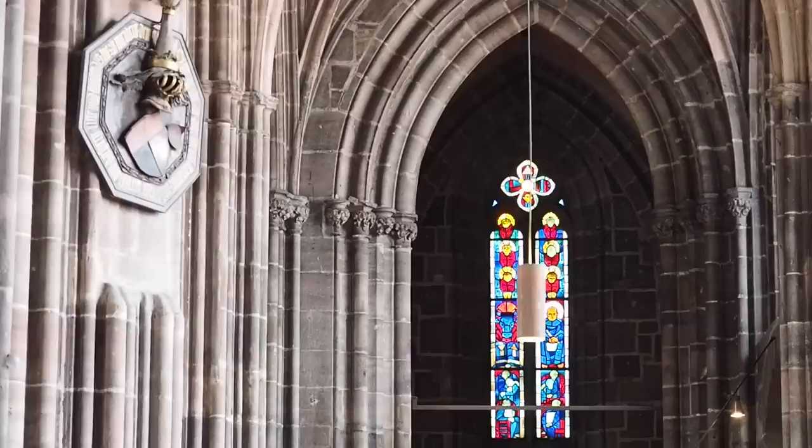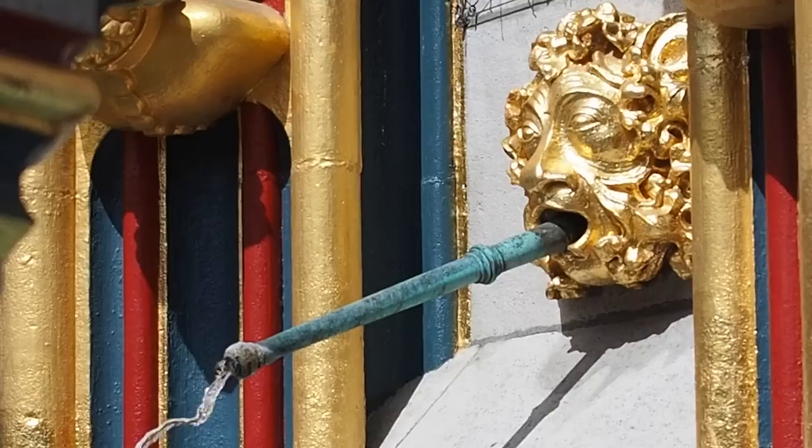From there, we walked across one of the city's many bridges and continued on to the beautiful fountain, searching for a bit of good luck. So right now we're at Schöner Brunnen, and apparently there's a gold ring that we can spin for good luck. And I have walked around this whole tower and I can't find the ring. So we're going around again, looking for it.